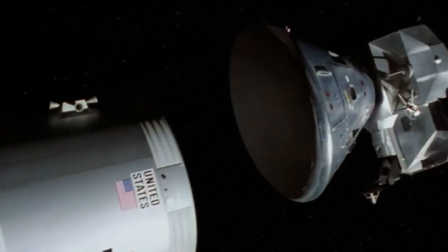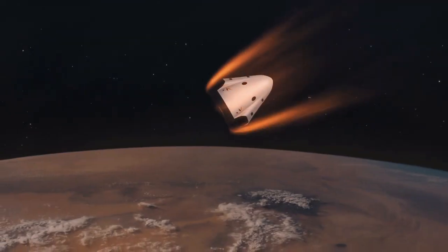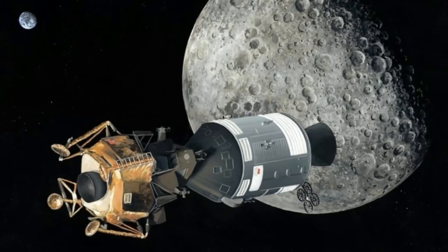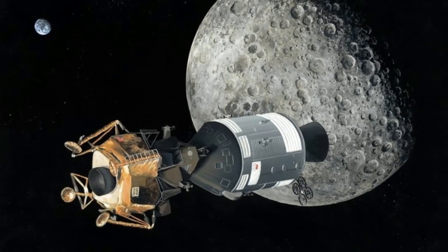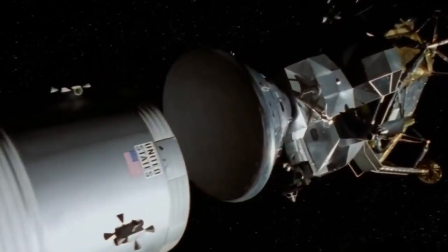engine burn to adjust their trajectory for re-entry into Earth's atmosphere. This burn was crucial to ensure they hit their narrow re-entry corridor. A tiny error could result in the spacecraft either bouncing off Earth's atmosphere and into deep space or burning up upon re-entry. At 139 hours, 8 minutes into the mission, the engine burn was executed. The burn was successful, and Apollo 13 swung around the moon, heading back toward Earth. The lunar gravity assist had worked, and the spacecraft was on a course for home.